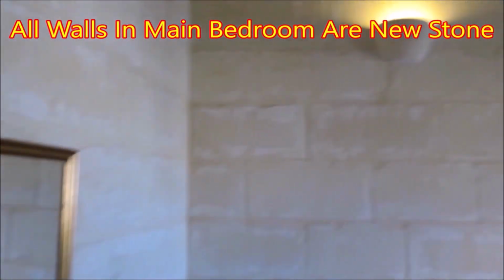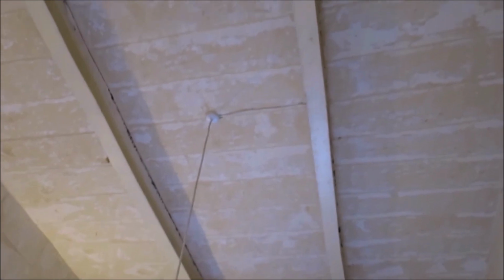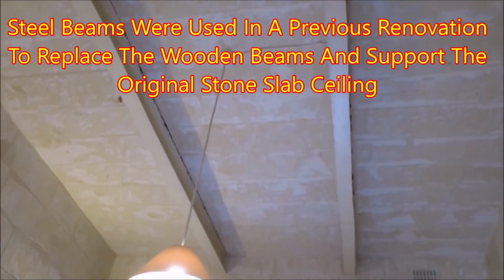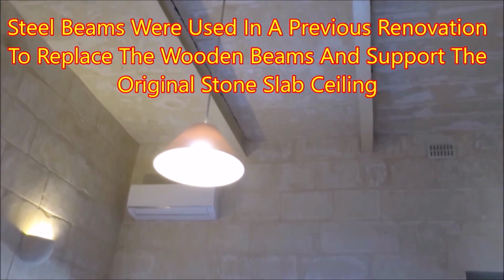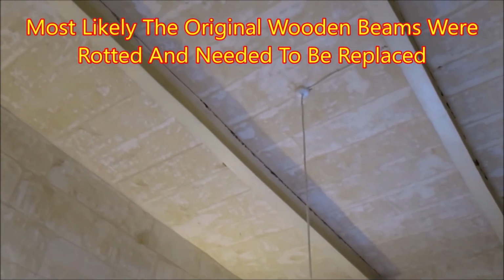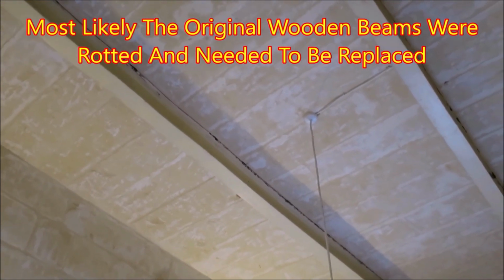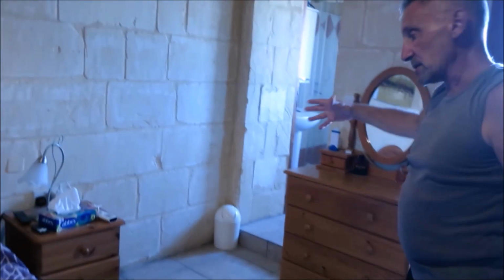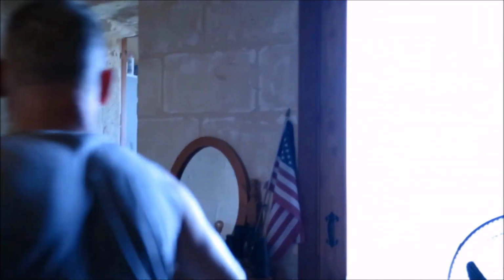And here they used steel beams. This was probably done 30, 40 years ago, but not with the original house. Correct. The original house would have had wooden beams. The stone slats are still there. So I think what happened was the beams rotted, and 30, 40 years ago, they replaced them with steel beams. And every bedroom has, of course, in-suite bathrooms, which they fixed up really nice.